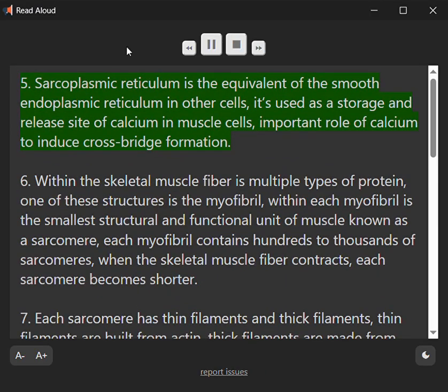5. Sarcoplasmic reticulum is the equivalent of the smooth endoplasmic reticulum in other cells, it's used as a storage and release site of calcium in muscle cells, important role of calcium to induce cross-bridge formation. 6. Within the skeletal muscle fiber is multiple types of protein, one of these structures is the myofibril, within each myofibril is the smallest structural and functional unit of muscle known as a sarcomere, each myofibril contains hundreds to thousands of sarcomeres, when the skeletal muscle fiber contracts, each sarcomere becomes shorter.